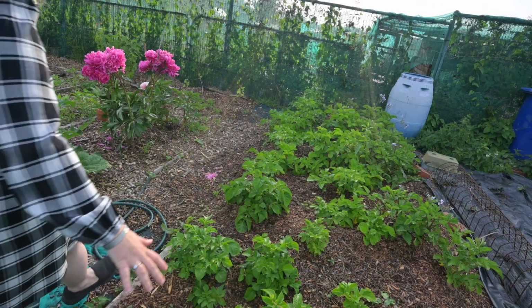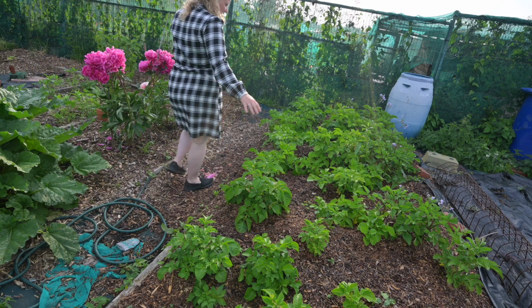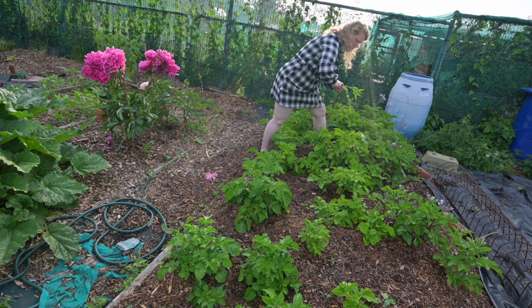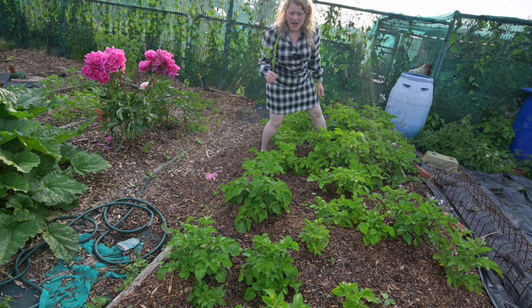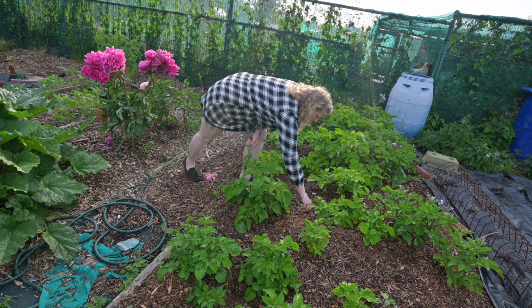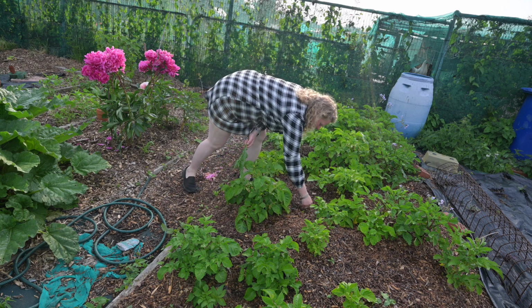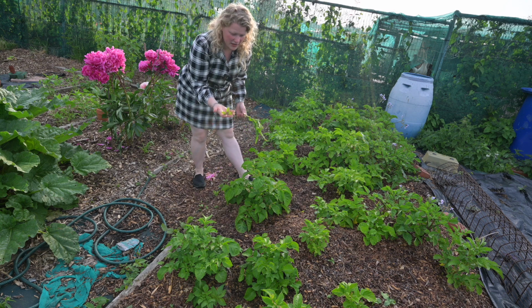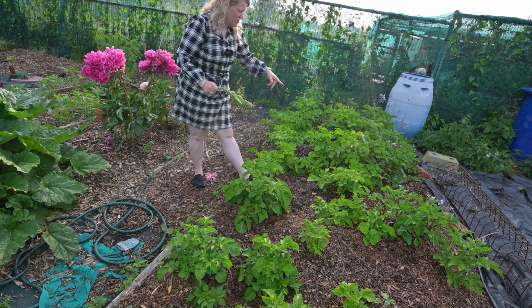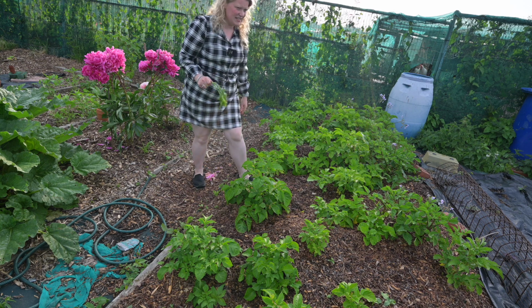Okay, so this bed here is a potato bed. I do have to be careful because I have a lot of docks in this bed, and the docks are an issue, and so is, oh, I almost fell face first. So is bindweed. Bindweed's an issue in this bed. Docks and bindweed down the whole end. You can see there's docks just over here is an issue.